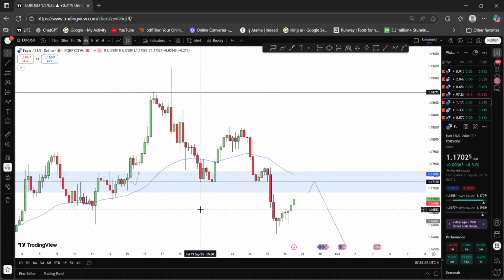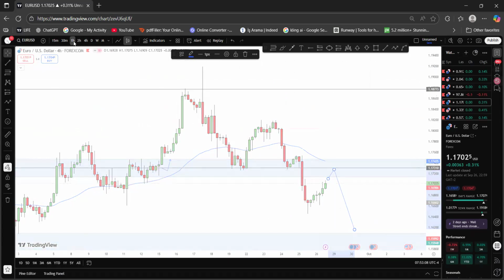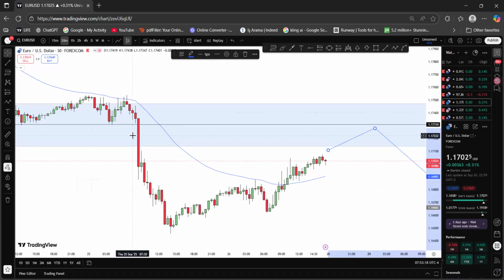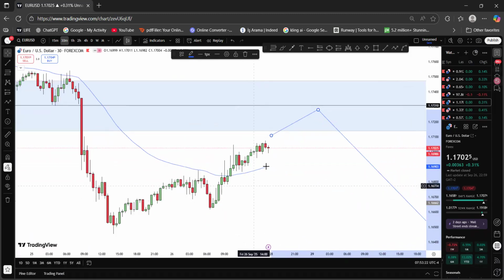So what I need the market to do is just simply retest back to this zone and give me that nice 4 hour candle I look for, or 1 hour shift from bearish to bullish. Because right now the 1 hour is bearish, and I think it will still be bearish, but then we will try to use the 30 minutes, because it's clear here. You can see the 30 minutes is now very much bullish.